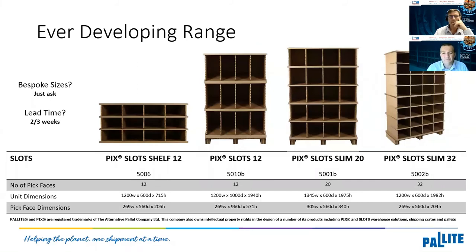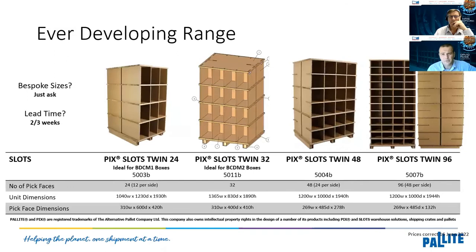But here's some typical examples of a single-sided slots unit, either just a shelf or a freestanding one. Or the next slide shows some typical twin style units. The ones on the left are ideal for example for BDCM1 boxes. So we've already got lots of sites now which use those units just to slide in that box, tear off the front, and they have a pick face.